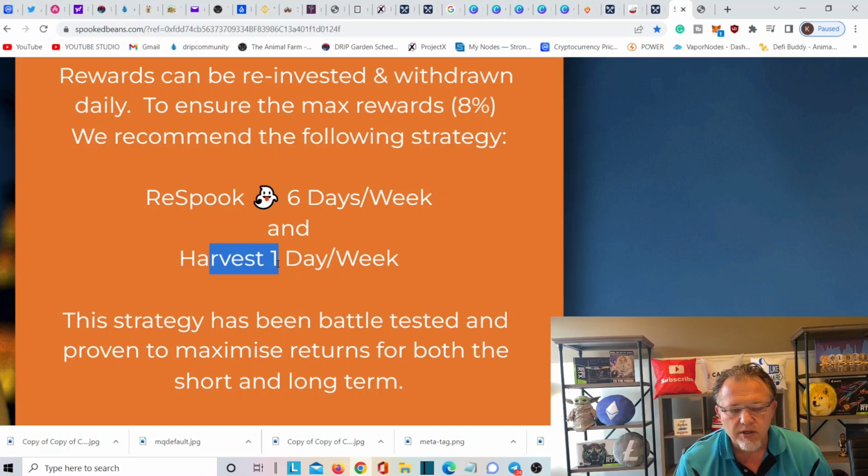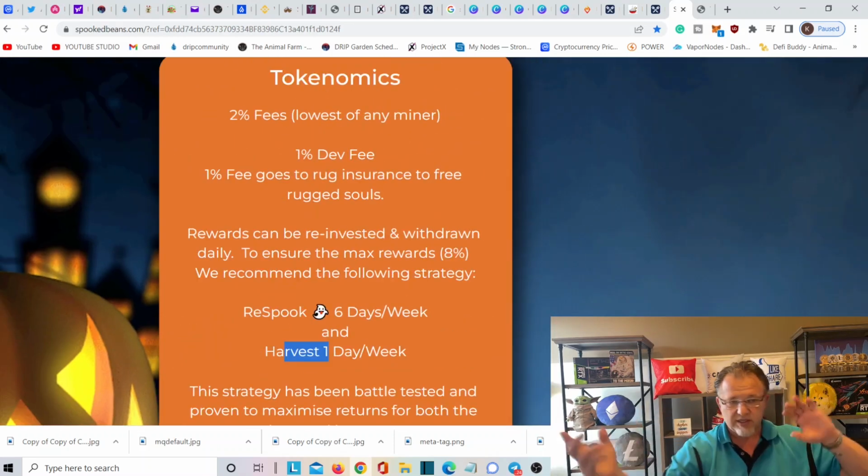So what a lot of people are doing is they're re-spooking Monday through Saturday, and on Sunday they're taking their full day of claim. The strategy has been battle tested and proven to maximize returns for both the short-term and long-term gain. So 6 and 1, these miners.